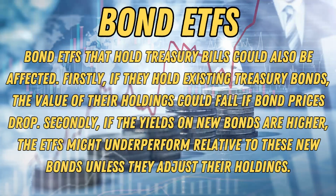And bond ETFs that hold treasury bills could also be affected. Firstly, if they hold existing treasury bonds, the value of their holdings could fall if bond prices drop. And secondly, if the yields on new bonds are higher, the ETF might underperform relative to these new bonds unless they adjust their holdings. Okay, so that's how TLT could possibly be affected.